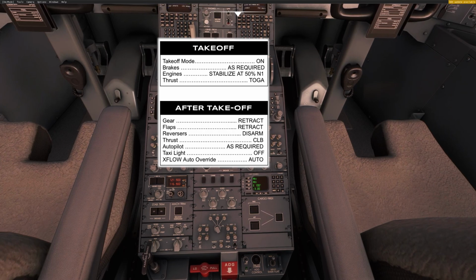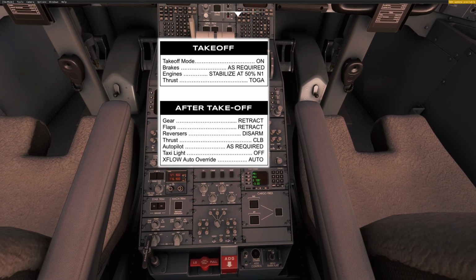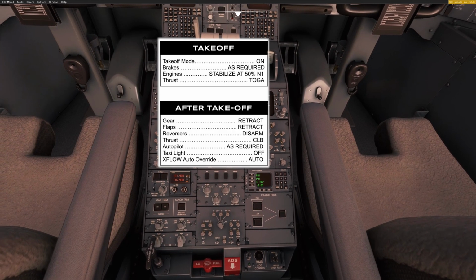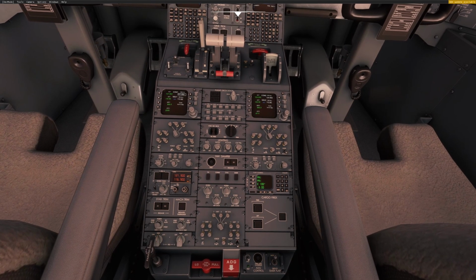Taxi light turn off as the gear becomes stowed, and we'll change that crossflow auto override back to auto. Okay, that is our checklist for the moment. We are holding short of 26 right.